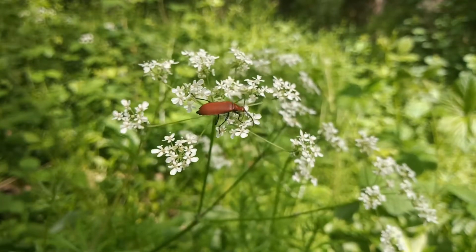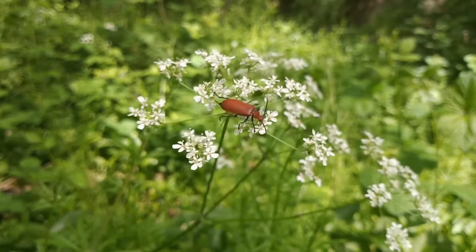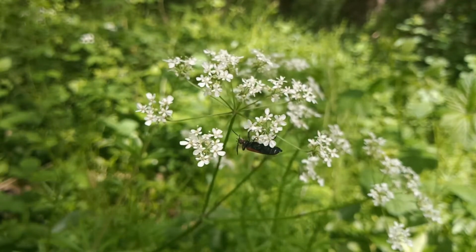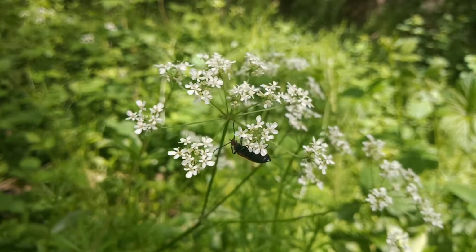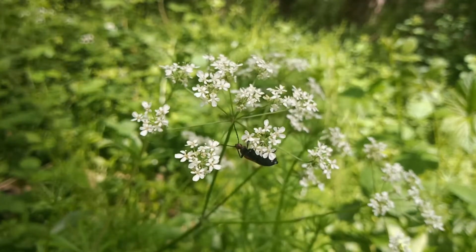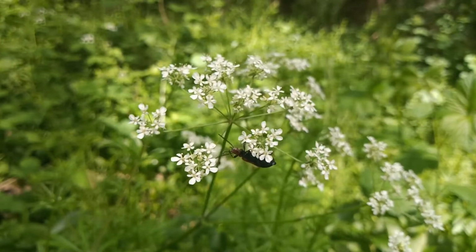Here at Kirton Wood, in this one small area of a few square metres, there's at least 7 or 8 individuals. I love cardinal beetles. Certainly one of the county's most vibrant species, and the antenna you may be able to see there is really heavily serrated.